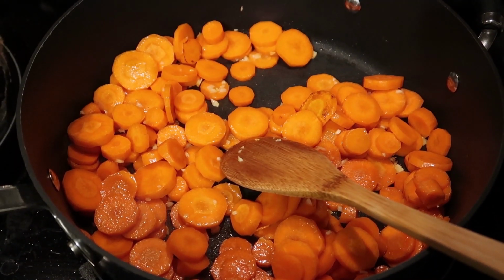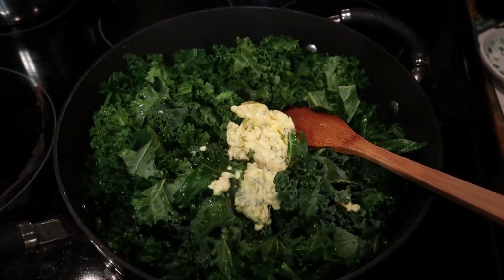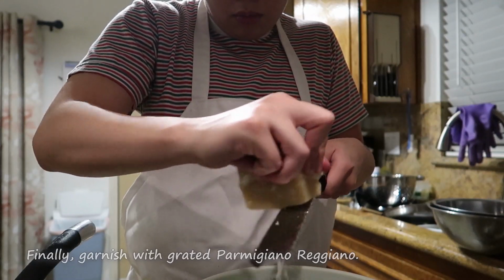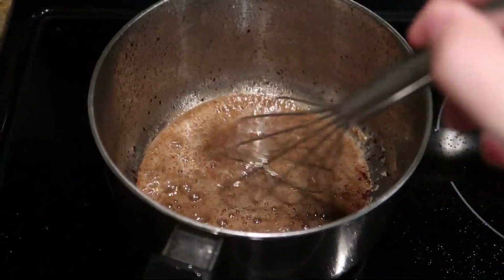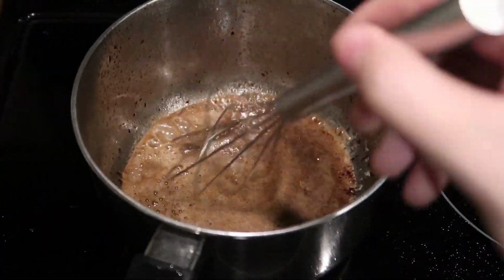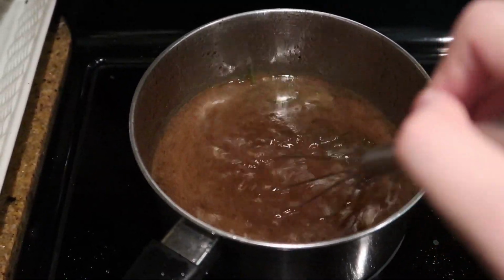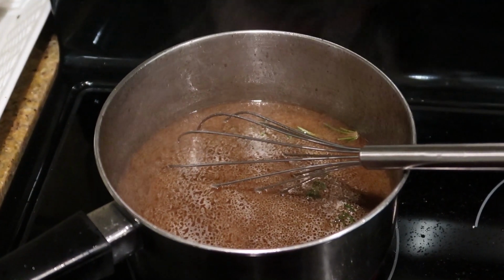To finish the kale and carrots, saute the carrots with the chopped garlic. Then add the kale and garlic or butter. Cook for a few minutes. To make the jus, make a roux with a little bit of the beef dripping and some flour. Not too much. Then add beef stock, thyme, and rosemary. Reduce a little bit. Don't forget to add the resting juices. It's time to plate up the main course.